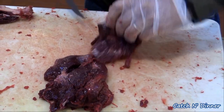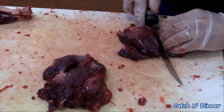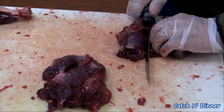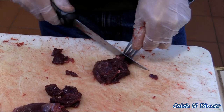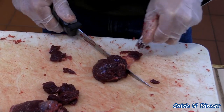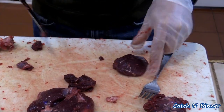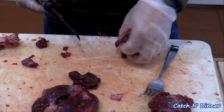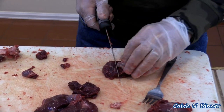Tannins. Break it down. You can leave some, a little bit is okay, it's gonna break down with the stew, but we're just trying to remove the big stuff. So like this, that's fine obviously. We're just gonna cut it in half.